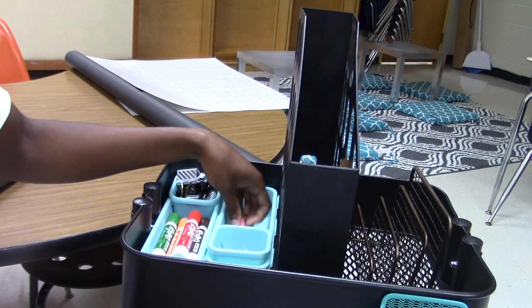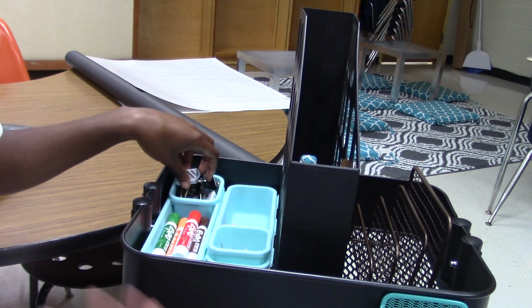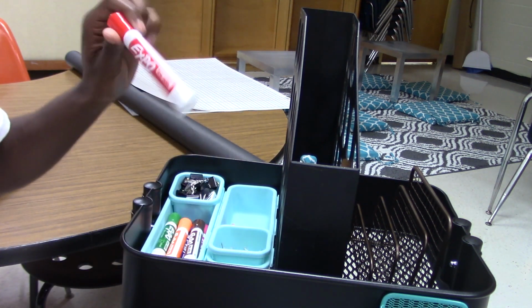Pens. I have an eraser. I'm going to put more erasers here because the students always want an eraser. I love these binder clips. These are like my best friend. And then I have my expo markers.